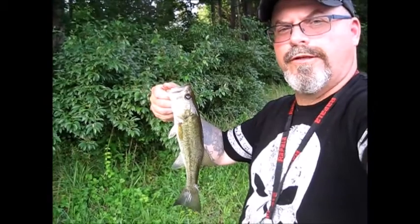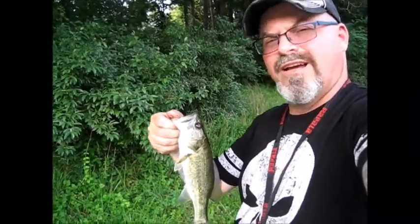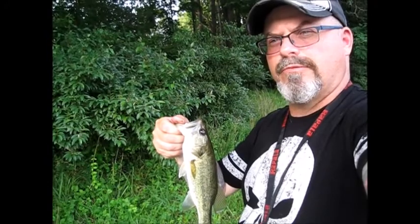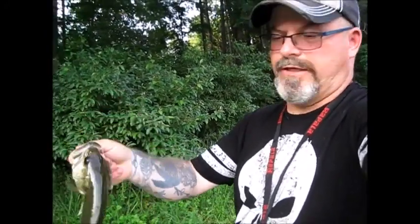So got my third one. Had to persevere, switch some lures, do some changing around, but I caught another nice little bass. Caught him on a creature bait, a missile creature bait. I'll show you what that one looks like. It's a green pumpkin with a chartreuse belly on it. Nice little bass, really pretty little fish.